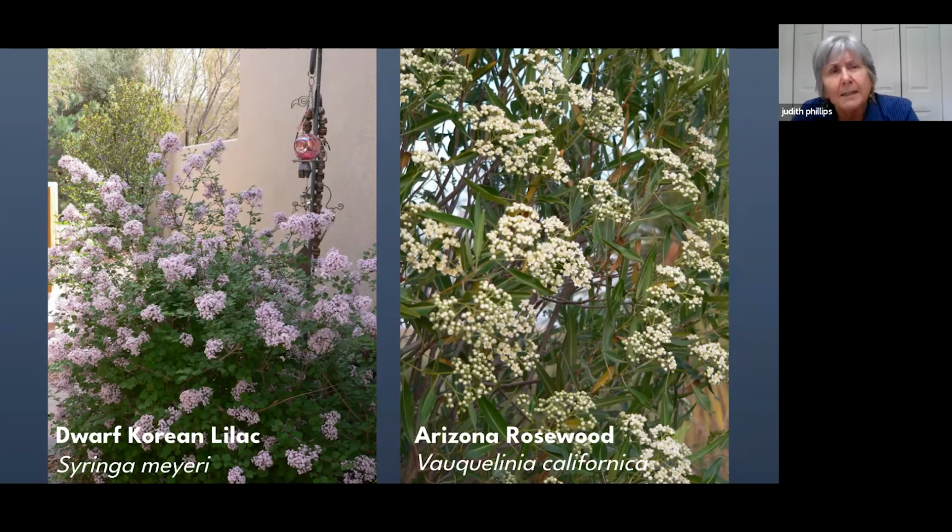The Arizona rosewood on the right-hand side image, you can see it behind the dwarf Korean lilac. It's at the edge of this drainage way, actually in the backyard. And that's there for its evergreen interest, but it also is a really active plant with all kinds of native bees and parasitic wasps in it. It's actually flowering now. And it's a really busy plant in the landscape. It's also a very elegant plant, evergreen, and just very graceful, fairly fast growing too for a broadleaf evergreen. And I think that's the last slide.